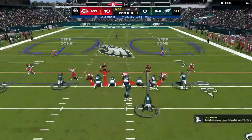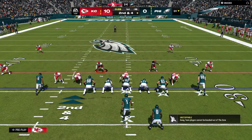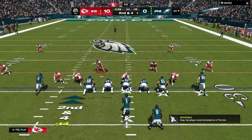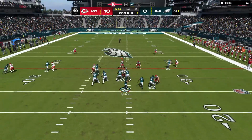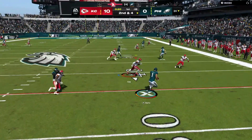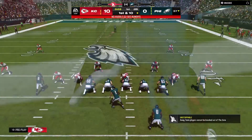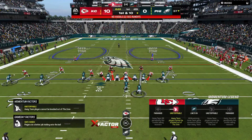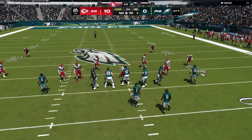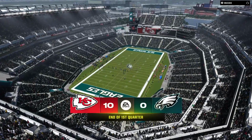They'll come up now 2nd and 4 from the 31. Brings up 2nd and 4. Throwing from the gun, it's Hurts. Escaping the pressure right. Hurts dangerous when he runs that football. He's got a first. 10-0 the score after one on EA Sports.